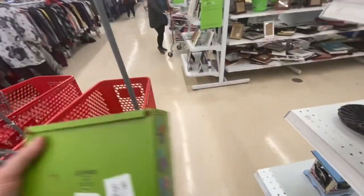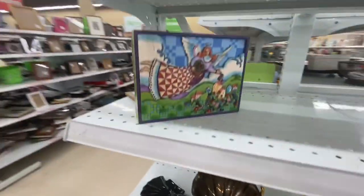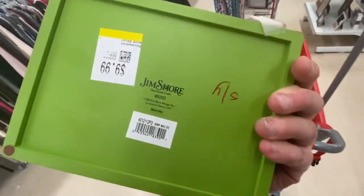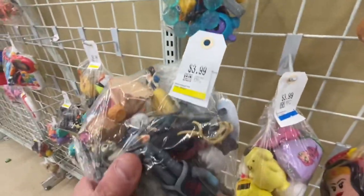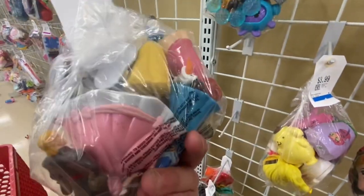Jim Shore is a great brand to look for. Colorful, kind of early 2000s stuff. These are like jewelry trinket boxes. They go for about $30 a piece. Got them each for $5. Not bad. Here we go, a bag of Disney toys. They're mostly Frozen, little action figure toys.